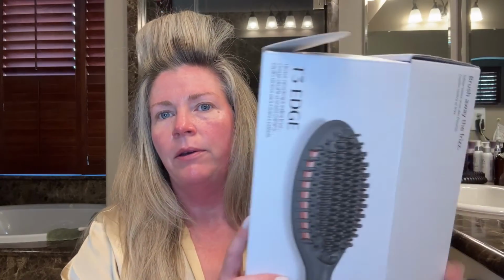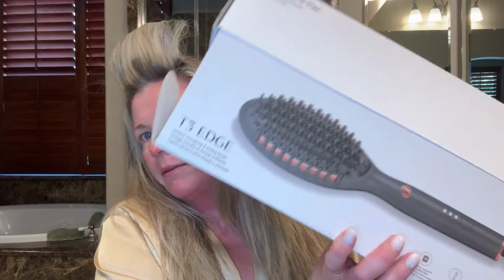Okay, so I'm back here after I smooth out my hair. I went in with my T3 Air Luxe blow dryer, and I did a rough blow dry of my hair. And I then went in with my T3 Edge.